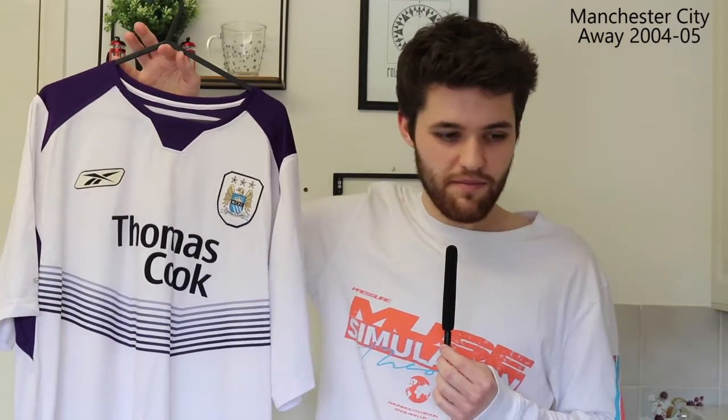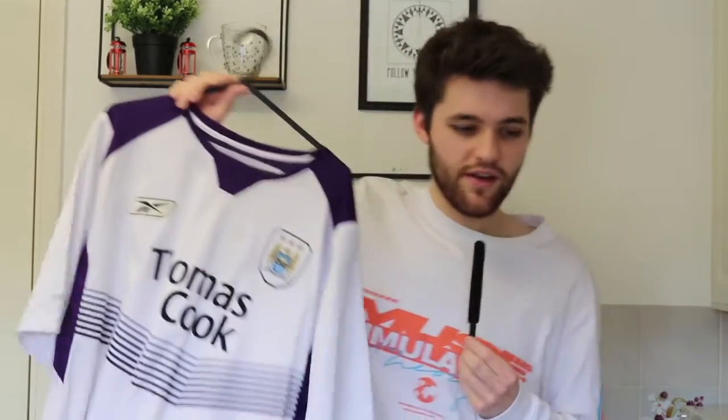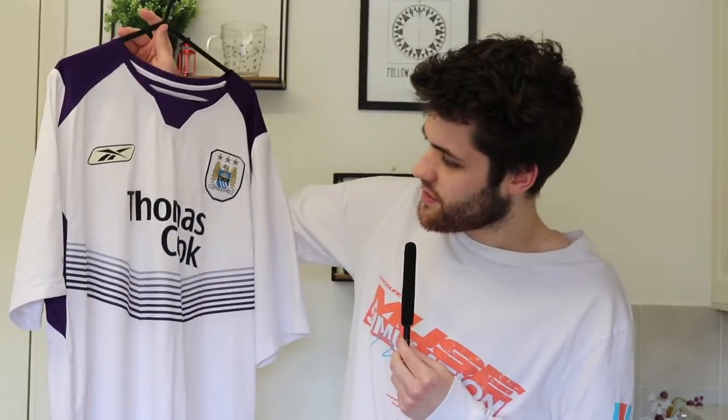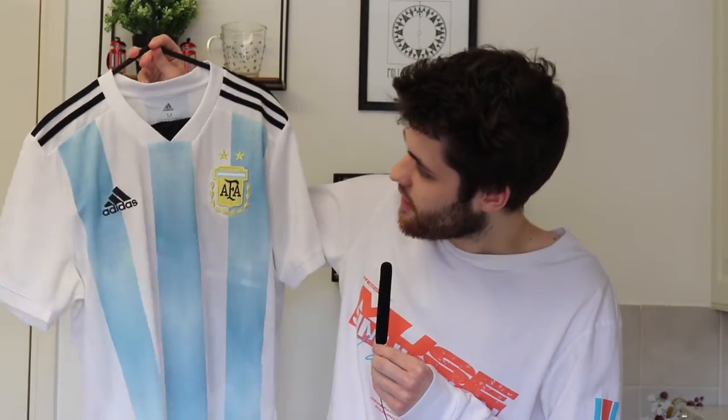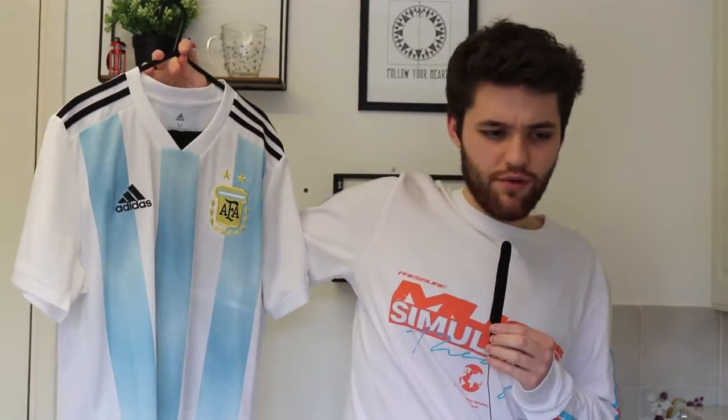Another City shirt. This is when we had a bit of a crisis with Reebok. A lot of teams were with Reebok back then, mainly Bolton and Liverpool come to mind. But this one, white and purple, a very strange combination of colours. It's another shirt from World Cup. This one's the Argentina one, 2018 World Cup. Argentina had a little pixelated graphic down it. I know that this one was also a throwback, but I don't remember which kit to. I'll ask Richard Johnson. He's the Argentina guy.